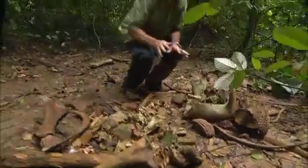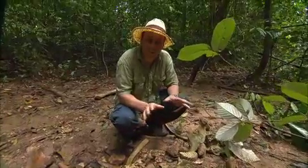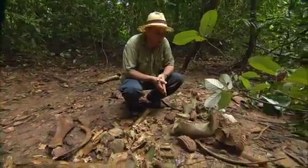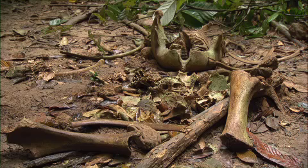Well, we've trekked for 3.5 hours. It's been raining, but after all, we're in a rainforest, you've got to expect it. But we finally found absolute gold. These are elephant bones, and this is a really interesting discovery. You see, we've got a skull here. You can see there's a tooth right there.